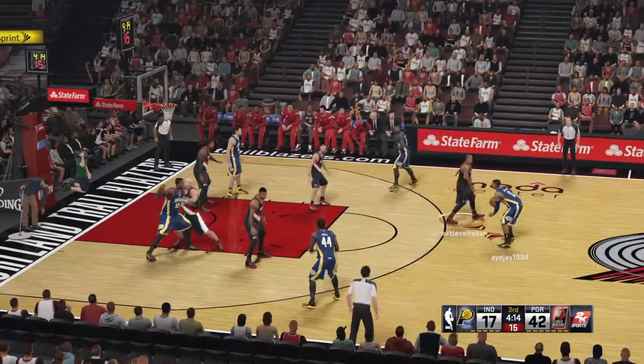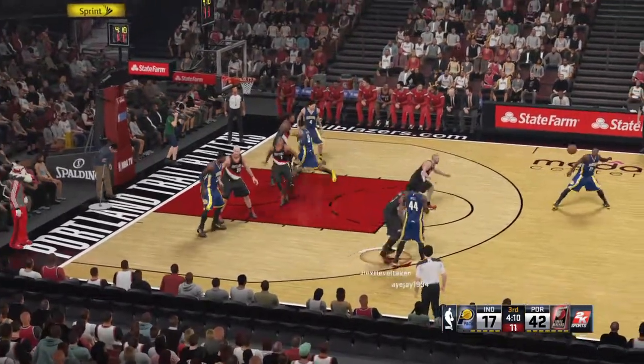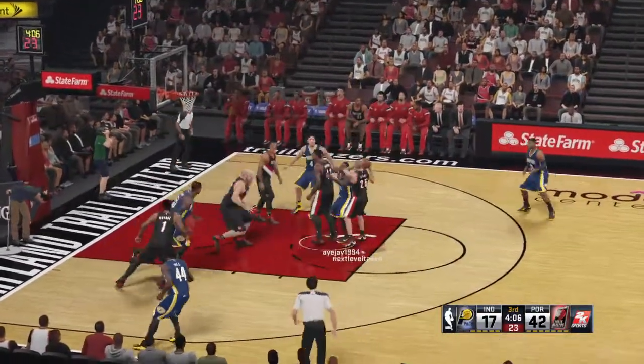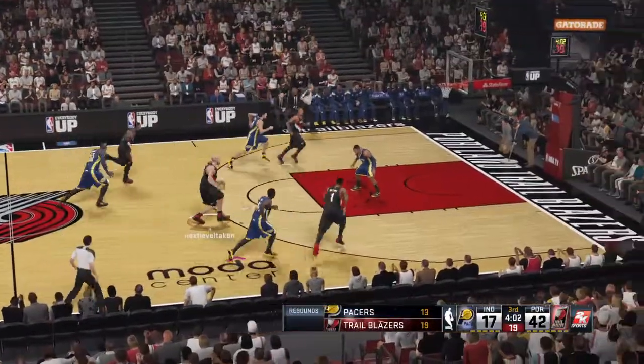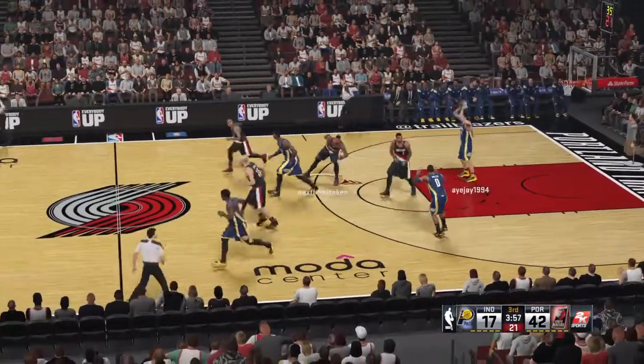White's checked in. And Miles kicks to Hill. The dish now to Sloan. The 11-footer rejected by Robinson. And they've got a big lead, not just on the scoreboard, but in the rebounding department too, Clark.